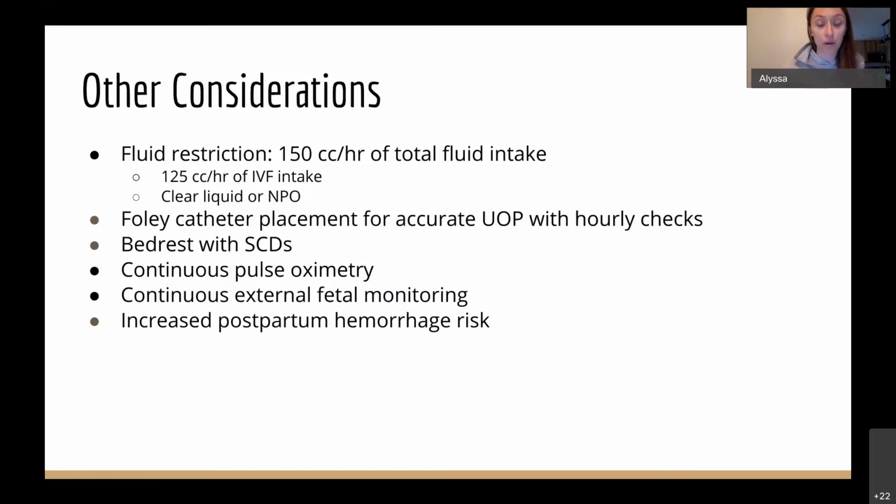So we know that severe preeclampsia is also a state of increased capillary permeability. The risk of pulmonary edema is high. So certainly if you have any concerns that someone's third spacing much more of the fluid they're getting in than they should, then you probably want to restrict their fluids a little bit more and see what you can concentrate in order to not risk any degree of respiratory compromise.